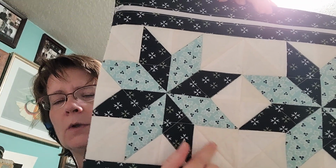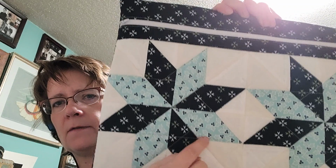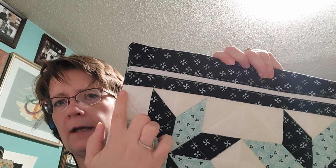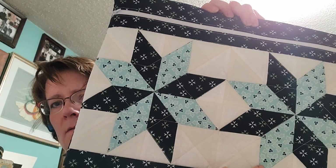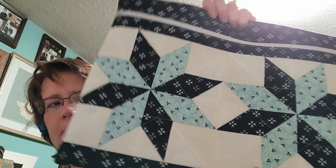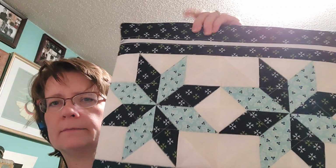And what I did quilting wise is I just followed these lines here and did all the diagonal lines. So sometimes they intersect, sometimes they don't, but that's what I did on that. And it's just the blue on the background, and this light blue is the lining.